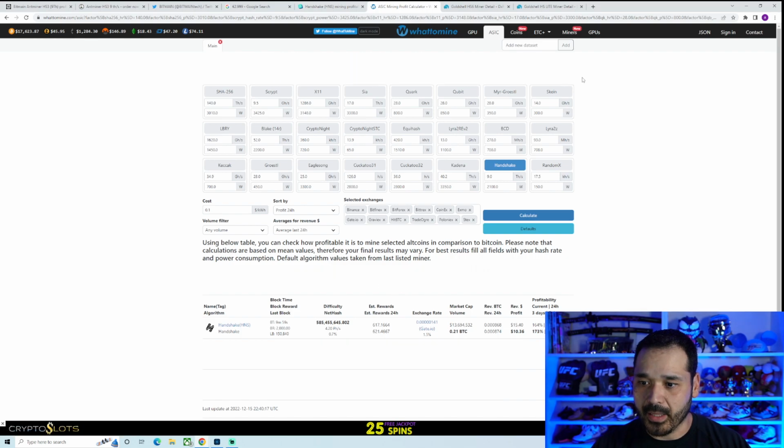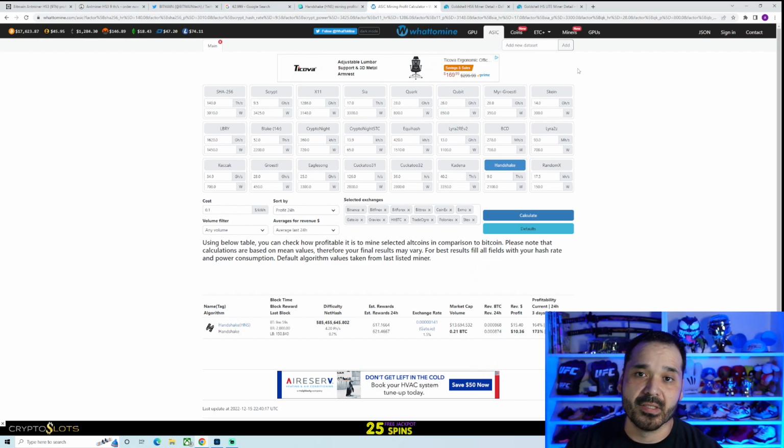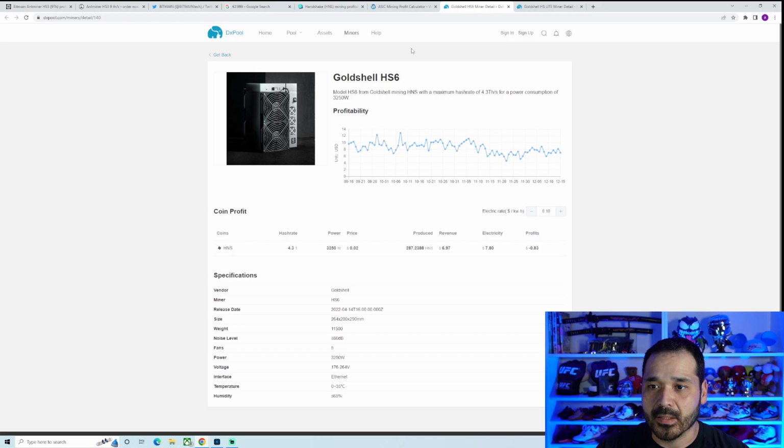But yeah, the main thing is it's not as dramatic as far as the hash rate goes, because it's a little more than double. But again, the big thing is the power, the efficiency, right? Only 2,000 watts. So let's look at the competition, which is the previous big one, the HS3.